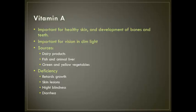Vitamin A is important for healthy skin and development of bones and teeth. Sources are dairy products, fish, and animal liver, and green and yellow vegetables. Deficiencies show signs of retarded growth, skin lesions, night blindness, and diarrhea. Vitamin A oftentimes will help heal wounds and also fight against infection or sickness.